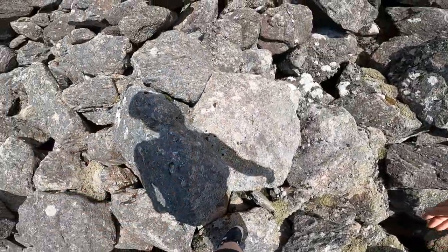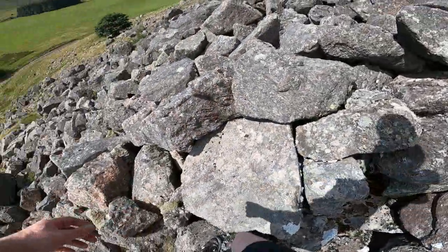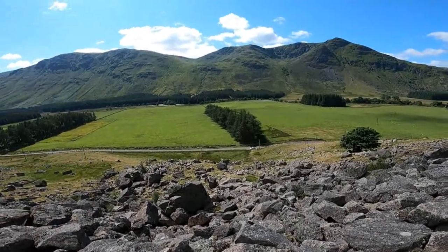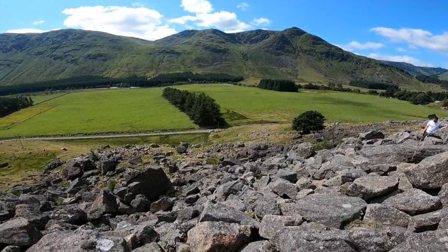What are you saying? Oh, you're there. I thought you were up there. Look at the wee Honda in there. It looks so small from up here. The camera wasn't square.